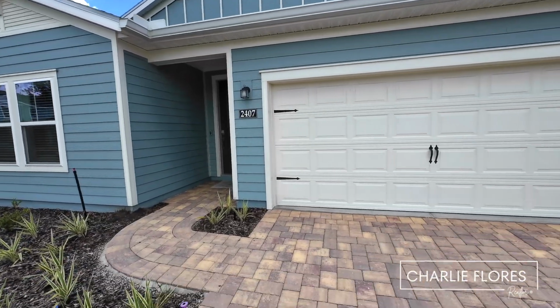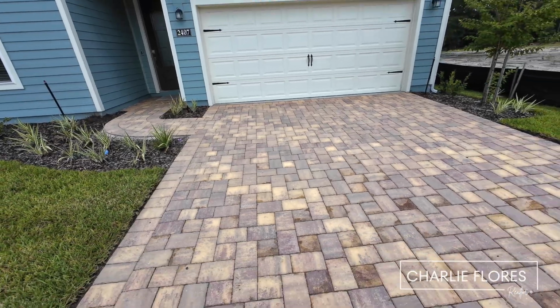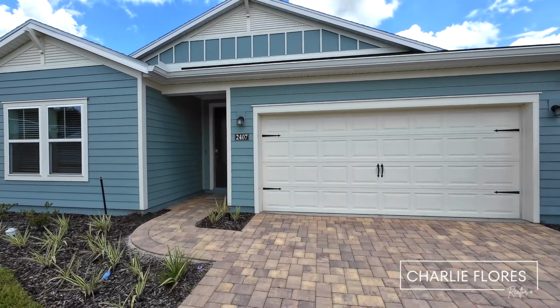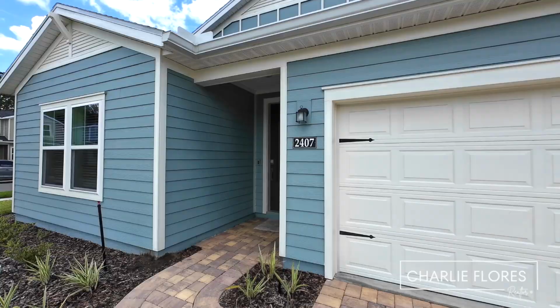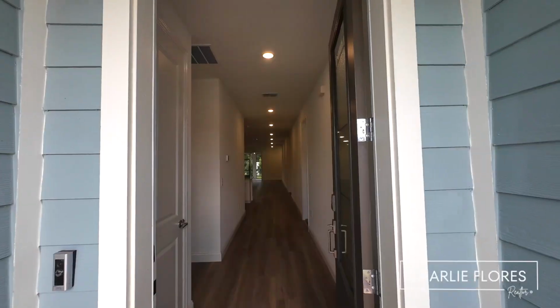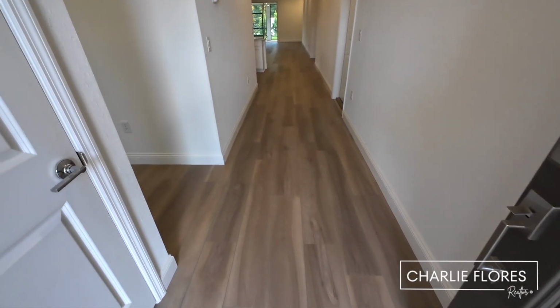Now, as you can see here, all homes in the Russell Retreat community will have a paved driveway and also paved lanai. Now, if you're looking for a small community, this might be a fit for you since the Russell Retreat community will feature about 50 homes. Now here we have an 8-foot entry door. Okay, and here is the foyer. To the left is a coat closet.